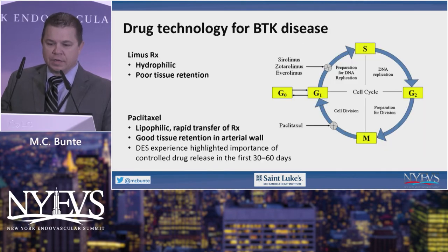Certainly, drug technology for below-the-knee disease started off fairly encouraging with some of the drug-eluting stent trials that were released. Now we're looking more at the limus therapies, which I think initially were not pursued due to the difficulty of delivering drug to the vessel wall without a scaffold. Paclitaxel, being more lipophilic, rapidly transfers to the vessel wall and provides better tissue retention, although we're seeing that may not hold up so well for below-the-knee patients.